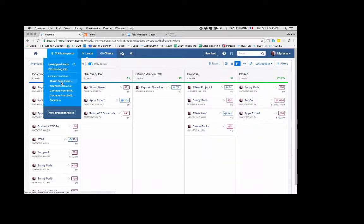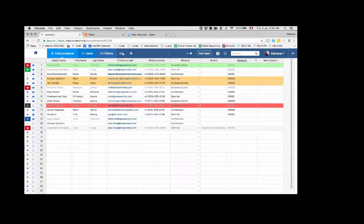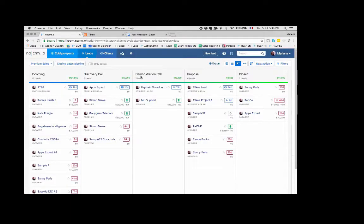So these are prospecting lists that you can import into the system. You do your prospecting activities, and once a contact becomes interested and becomes a qualified lead, you just need to click on the plus button and it creates a lead. You can also create leads by forwarding emails into the system, using our mobile app and scanning business cards, and also integrating with other apps just to create new leads on the go.